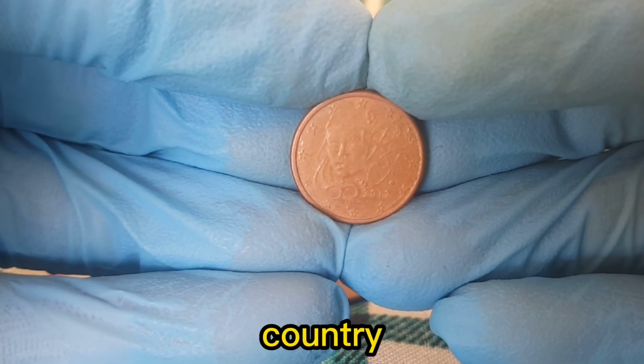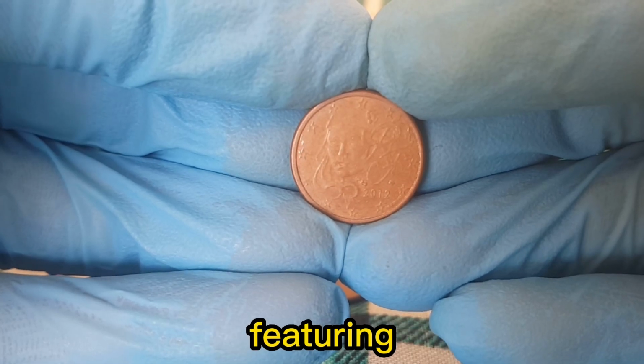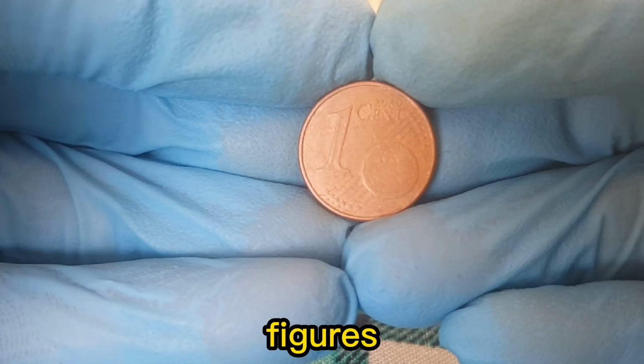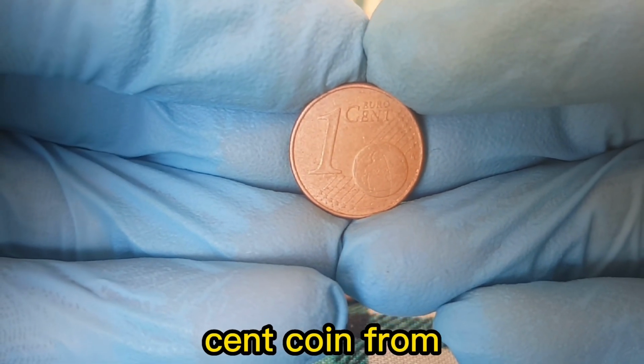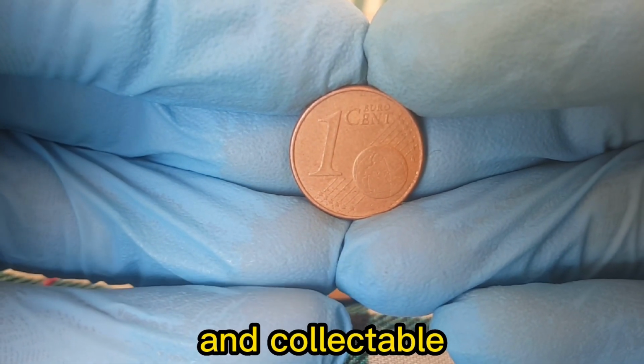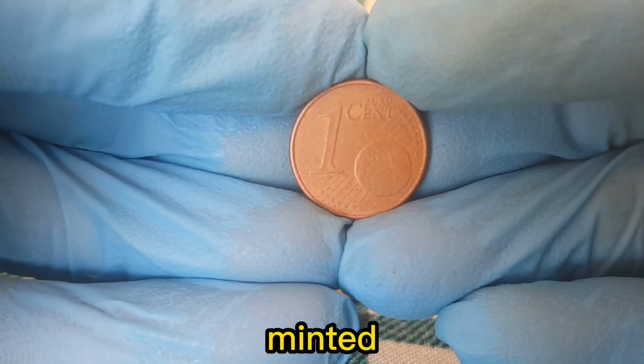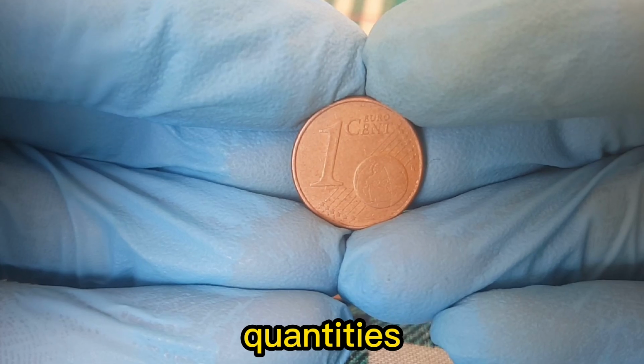Each Eurozone country has its own national design, featuring important cultural symbols, national emblems, or historic figures. This makes the 1 euro cent coin from different countries visually unique and collectible. In 2012, Eurozone countries minted the 1 euro cent coin in varying quantities.